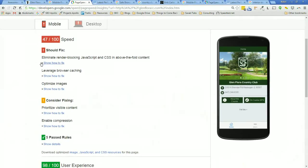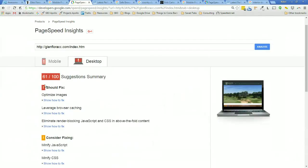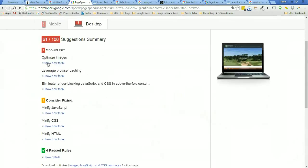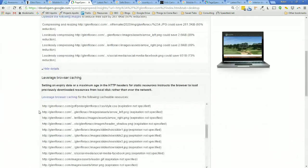All right. So now, Robin, you want to take a quick look at some of the search results a little bit for these guys? Yeah, just really quick. So you have your mobile score of 47. Your desktop is 61. So it's a little bit better on desktop. But these are everything that Google is telling you how to fix. So make sure you tell your web developer, fix all of these for me.